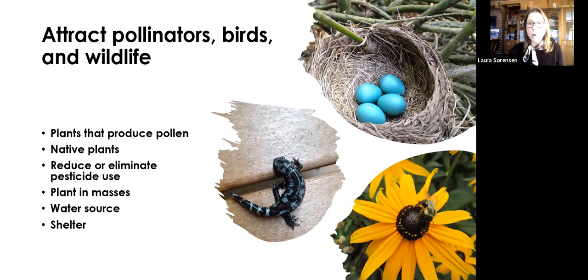If your garden is perfectly tidy and you don't leave any leaves that fall, the many native pollinators and butterflies overwinter in the leaf litter. So if you clean all that up, you're eliminating a place for them to survive the winter.